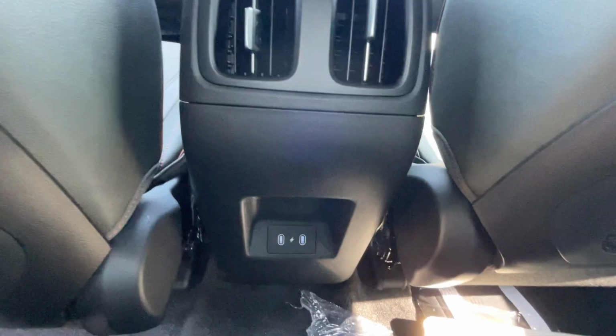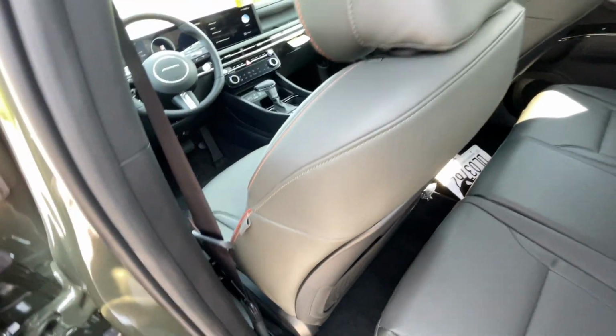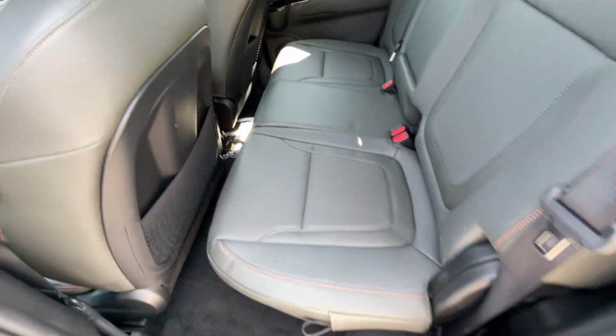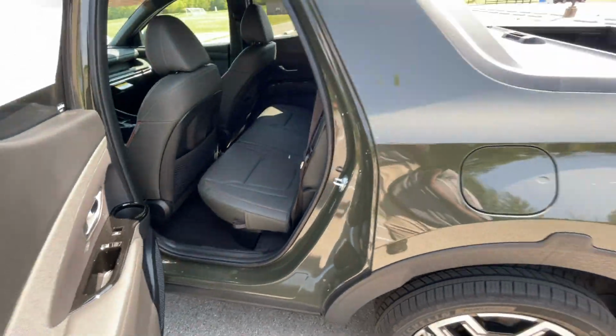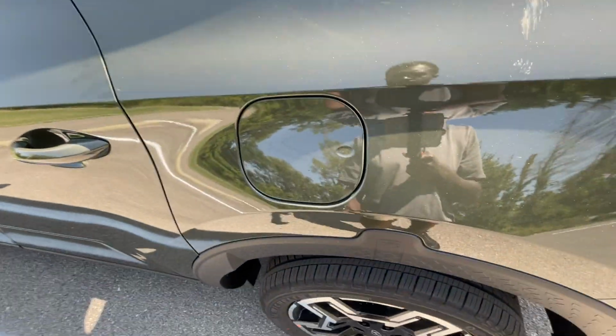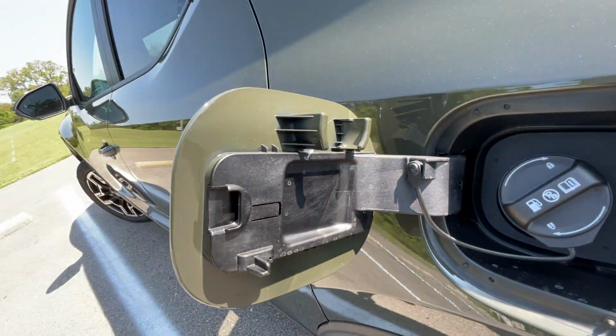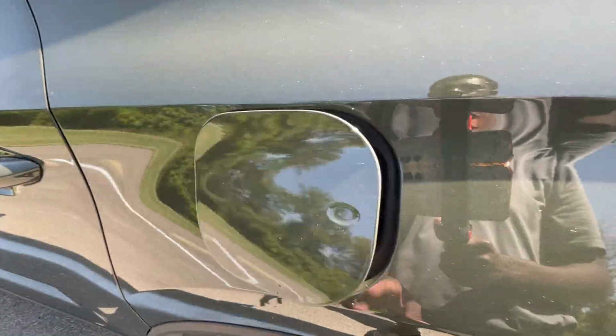Rear AC vents, 2 USB-C charge ports. Now I probably could scoot that seat up a little bit to fit back here, but that's my driving position there. But you know what changes? I can never get it perfect when I get in and out of these cars. So there might have been a video I've done in the older Santa Cruz where I was able to fit in there no problem. But right now it's not looking like that.